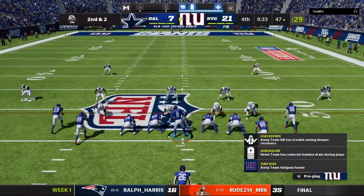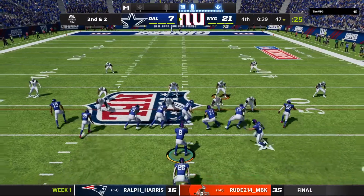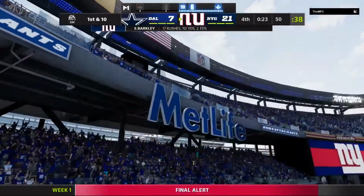So they come up on 2nd down. If they can get another run like we just saw, would likely put an end to this thing. They'll run it again with Barkley, and he'll get it out to midfield. They'll spot it right at midfield at the 50.